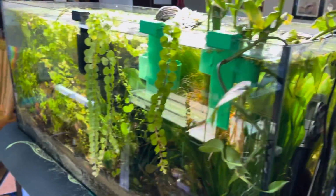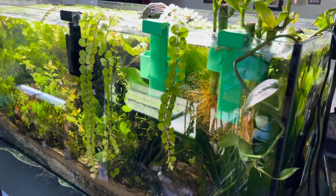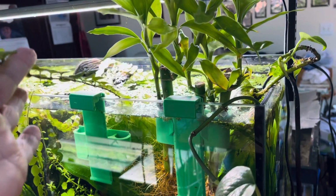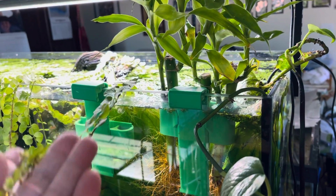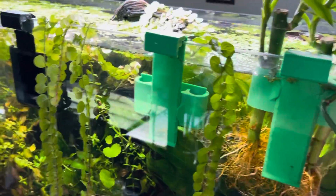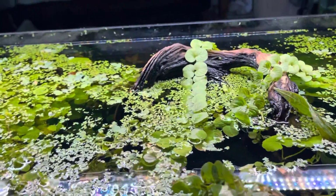Yeah, you can see where I brought the creeping Jenny in, planted it, hanging over the sides. This was growing outside of the filtration for the most part, so I'm hoping it'll keep doing okay like this, but I'm not sure. I'll watch it. If it's not curling up to die, I'll put it back in the water like I did some of the others.